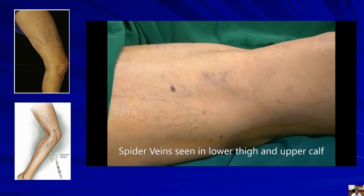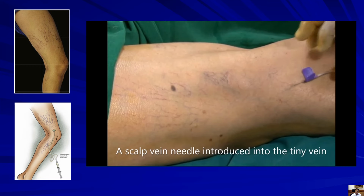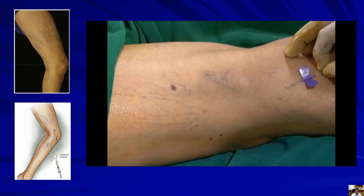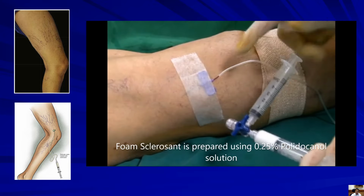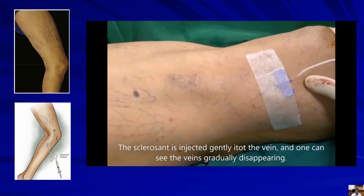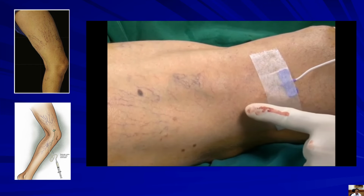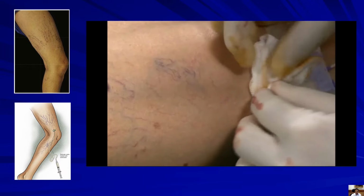Here is a small video which demonstrates how we actually treat these varicose veins with foam sclerosant. A tiny needle, as I said earlier, is put into these veins, and we'll visualize the backflow of blood into this cannula. Then the foam sclerosant is made by mixing the sclerosant liquid with air, and through this needle the foam is then injected into the vein. As you can see, the color of the vein is changing because the blood is being displaced.